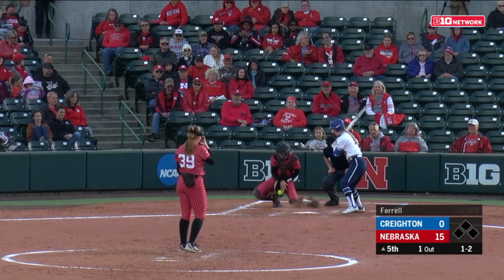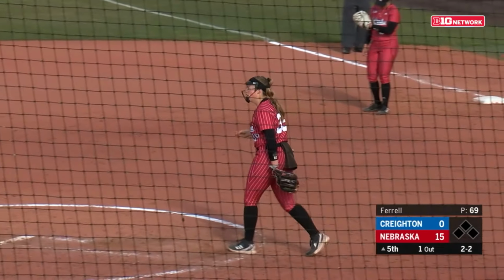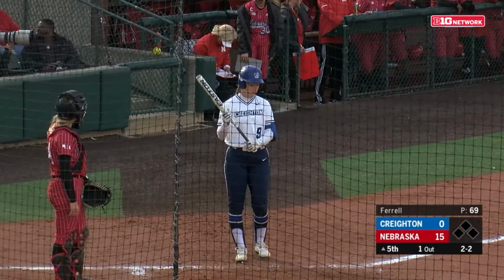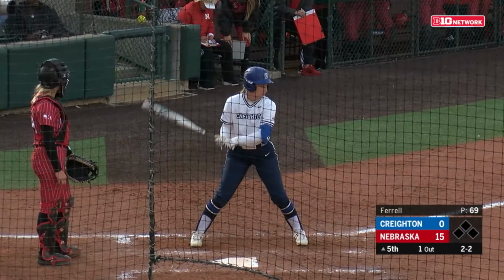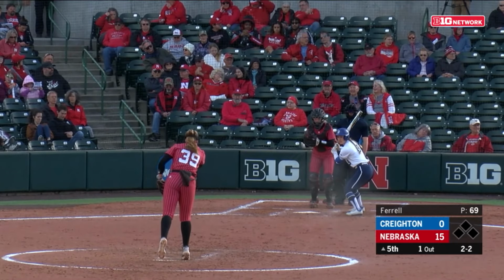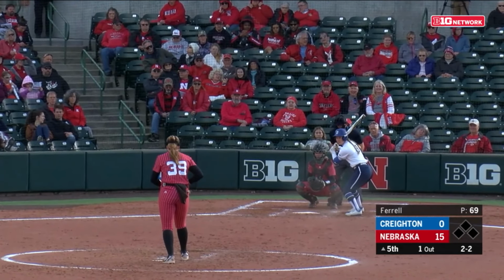1-2 count with 1 away. The pitch, low and in the dirt. Nice stop from Breadwell. Got the knees in front of that pitch. 2-2. Yeah, we haven't seen that a whole lot from Breadwell, being needed to stop balls in the dirt like that, but that was a very impressive stop there. As Farrell now sits in this 2-2 count and just 2 outs away from getting another win.